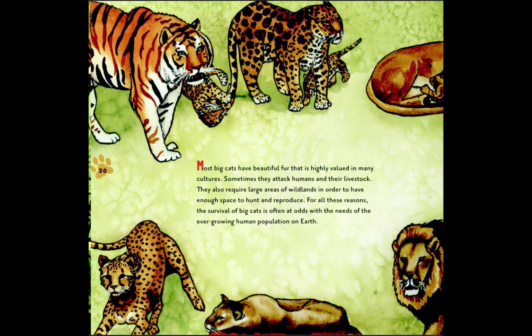Most big cats have beautiful fur that is highly valued in many cultures. Sometimes they attack humans and their livestock. They also require large areas of wildlands in order to have enough space to hunt and reproduce. For all these reasons, the survival of big cats is often at odds with the needs of the ever-growing human population on Earth.